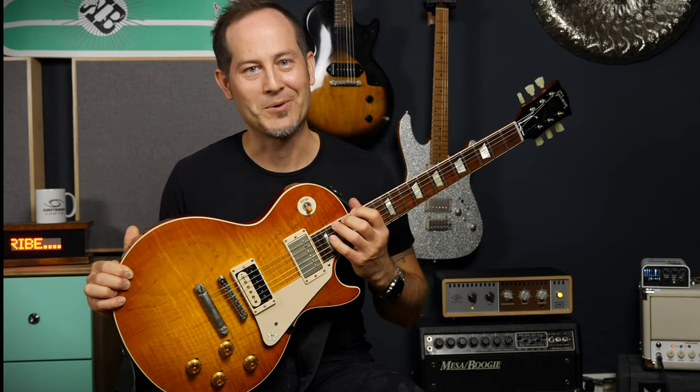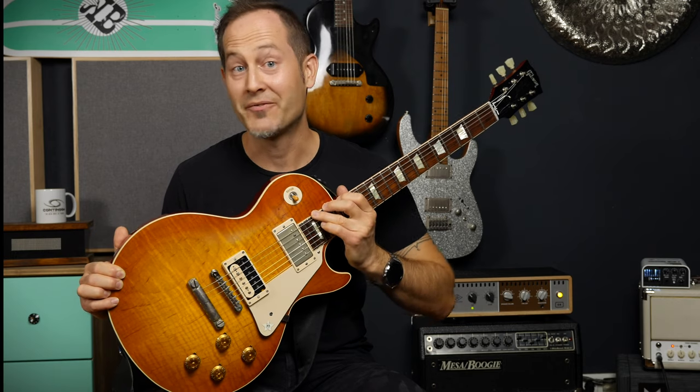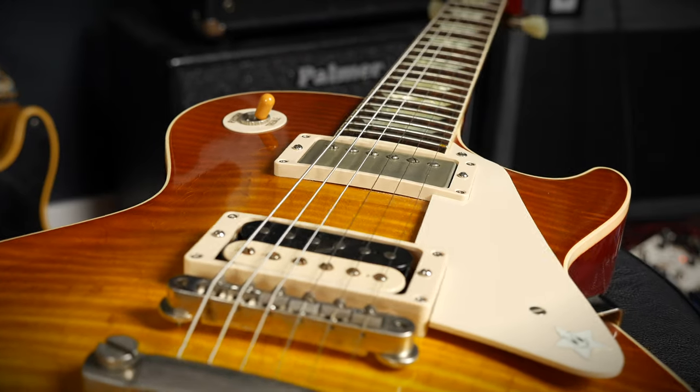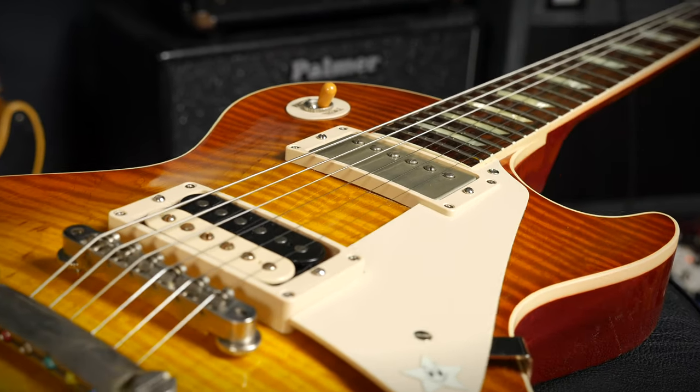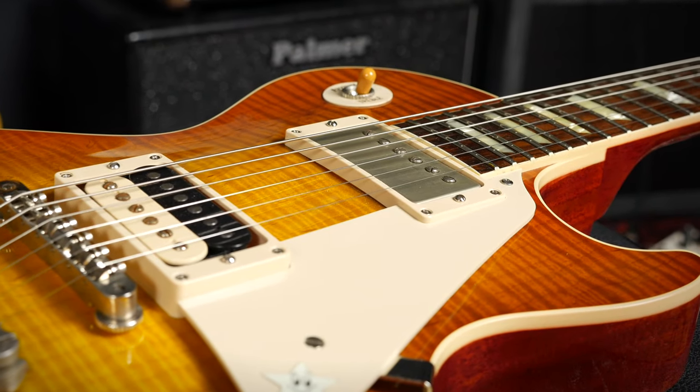Let's start with the Les Paul. A good Les Paul makes you play it way more than you ever thought you would, even if you're not a Les Paul person. It's sparkly and warm. It's tight and beefy. It's a great balance of everything you want when playing the guitar.